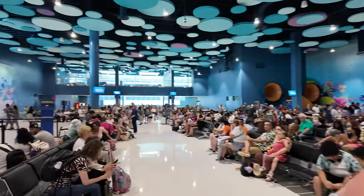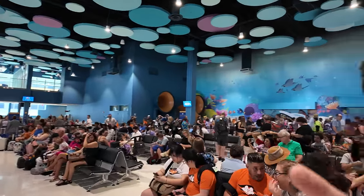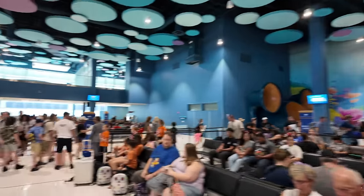And here's the new cruise terminal. Staterooms at 1:30. And our boarding group has already been called, so let's go to the ship.